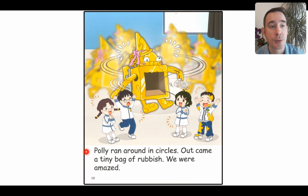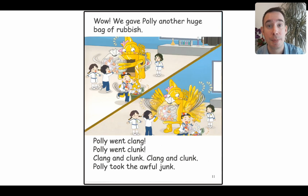Polly ran around in circles. Out came a tiny bag of rubbish. We were amazed. Amazed is another great feeling word to describe how someone is feeling. Look at this girl right here. She is amazed. Oh, on the top again, we'll start at the beginning.